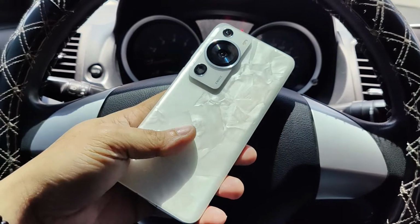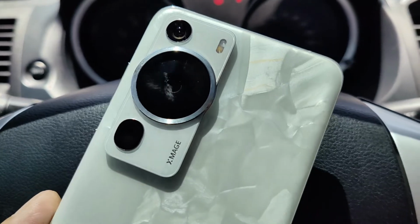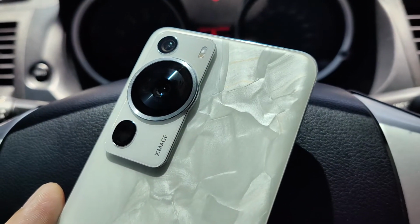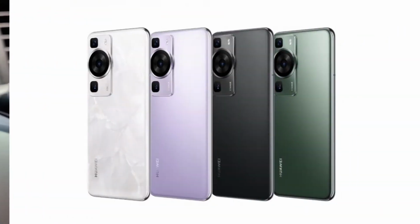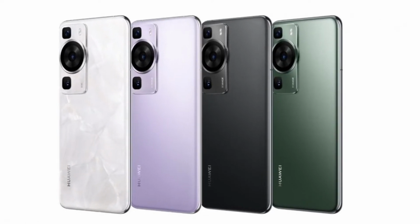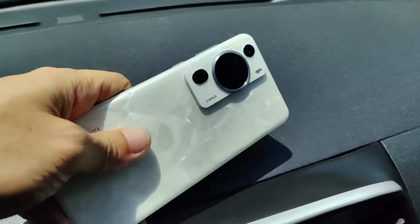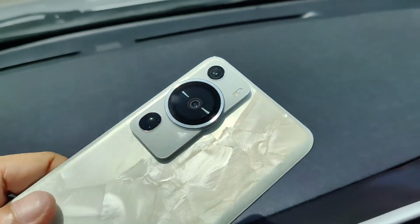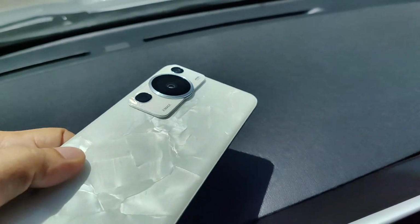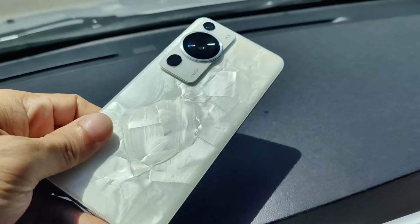The back of the phone is equally gorgeous, with a pearl texture design that reflects light in different colors depending on the angle. The phone comes in four colors: black, green, violet, and rococo pearl. The latter is my favorite, as it has a unique and elegant style that reminds me of a painting, and each piece of this color is unique. It's like you have a personalized design at the back.